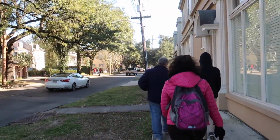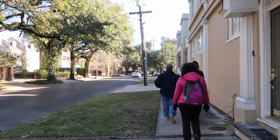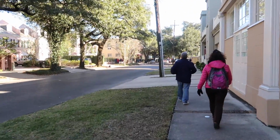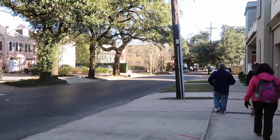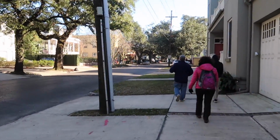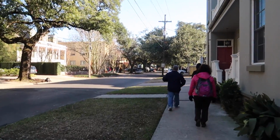Plenty of beautiful homes. Historic and... What's the word, Mom? Someone preserved. Can't think of the word I'm trying to think of, but a lot of heritage goes into these homes that are probably 200, 250 years old, most of them.